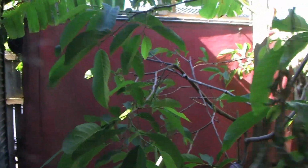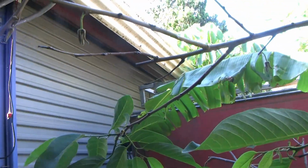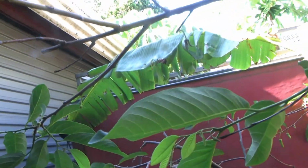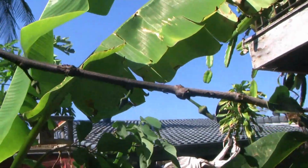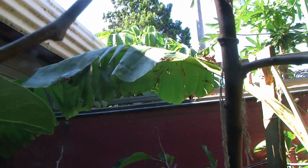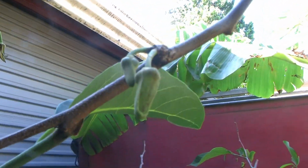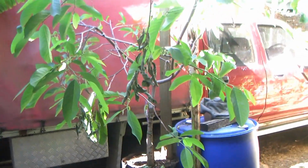My custard apple here, my beautiful KJ Pete's custard apple. Not looking too bad, but there's been some branches broken on it, which you'll understand why soon. It's putting out a fair few flowers, which is good to see. Fingers crossed it's going to have a bit of fruit this year. It's putting out a lot of little flowers like that. Doing quite alright.